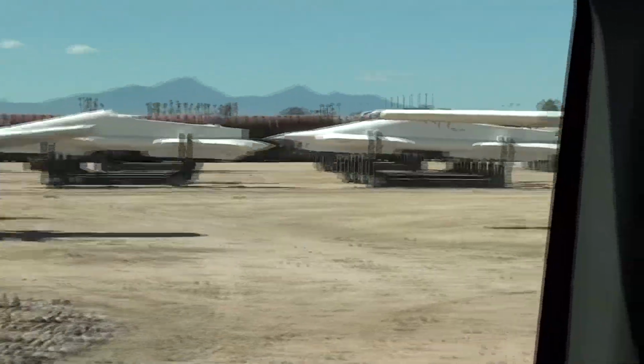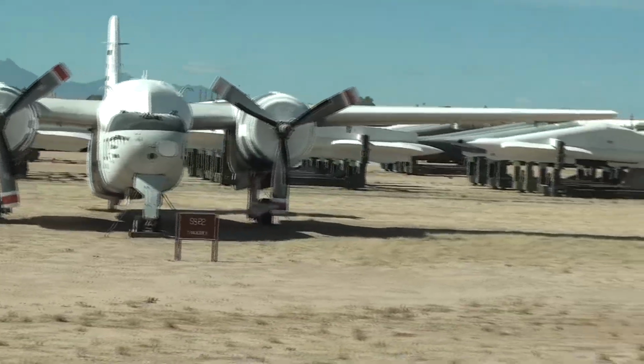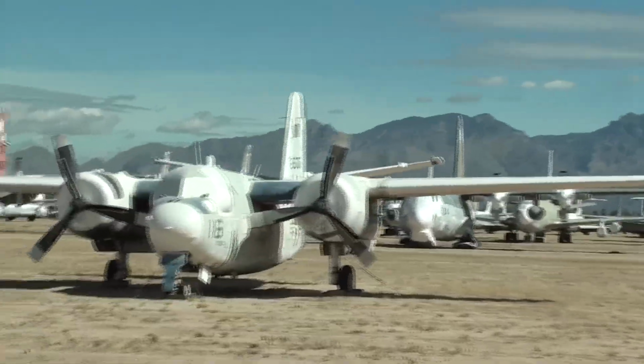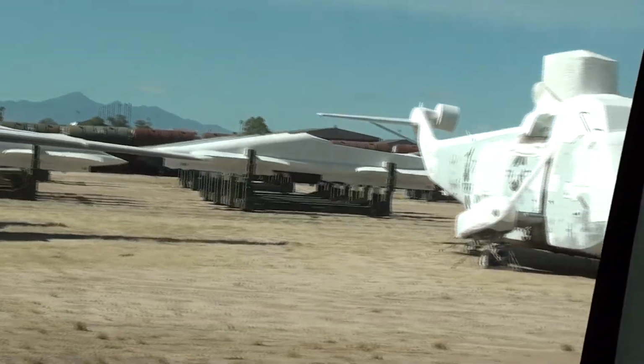S2, one of the original cods. Like the C1 right there. C-131.